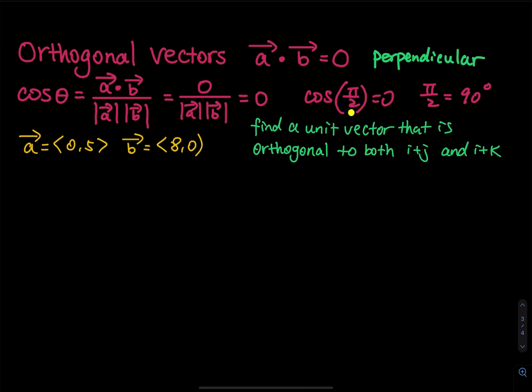So what is pi over 2 in degrees? Pi over 2 in degrees is 90 degrees. That is why you have to make the numerator equal to 0. So I have two vectors, A and B. Are they orthogonal? Let's find out.